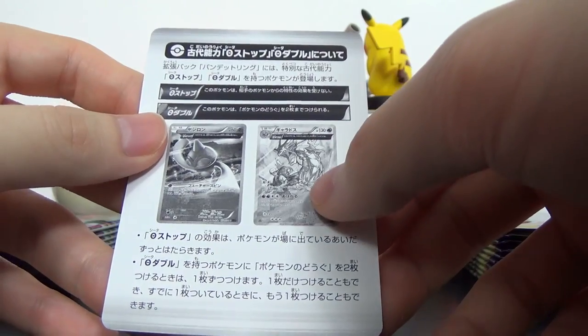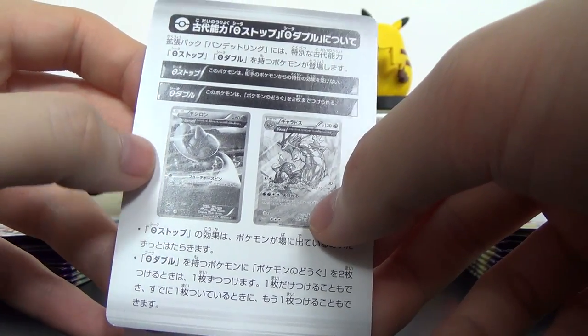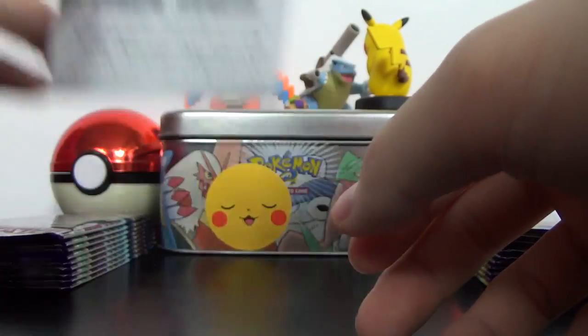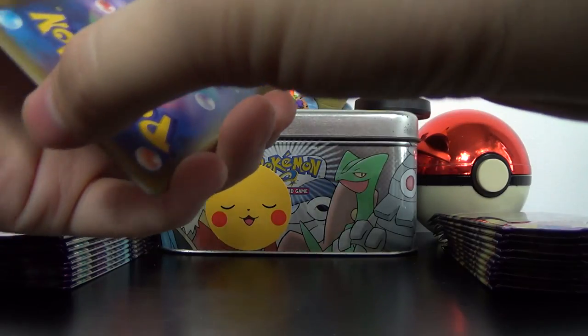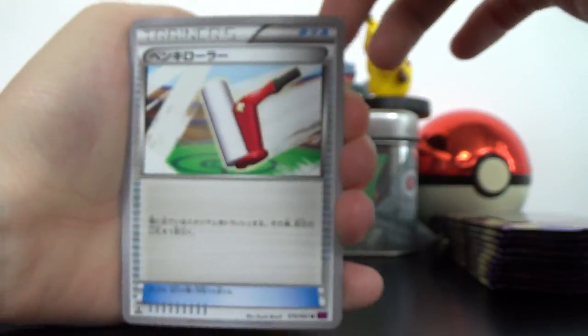At the back, we have the Gyarados full art. Ooh, I really want the Gyarados full art. And the Baltoy half art here. Alright, anyway. So, this is how it works. We go one from the back. And jump right in, shall we? We have the paint roller.